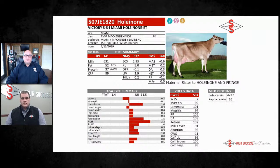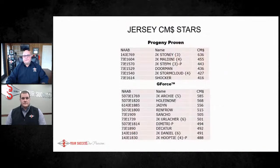He's been released sexed only since November, so he is in the field. Just looking forward to what this bull can do. And we'll see his brother Fringe a little later, a full brother, does things a little differently than him, but we're certainly glad we have both of them in the program.